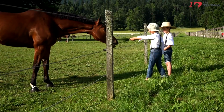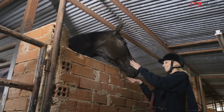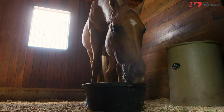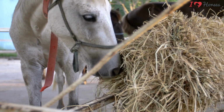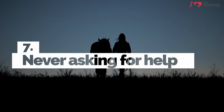What you feed your horse will depend on their age, health, activity level, and environment. Most horses require daily supplements in addition to their usual hay and grazing. A good quality formula feed will help, but you need to talk to your vet first. The wrong diet will have long-term consequences, and it's up to you to take the initiative to better understand equine nutrition. Never asking for help.